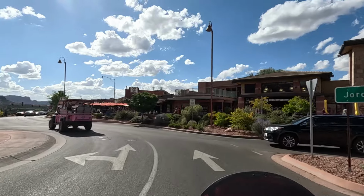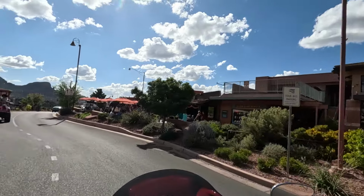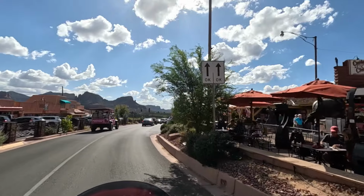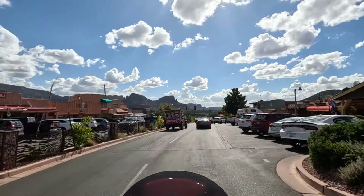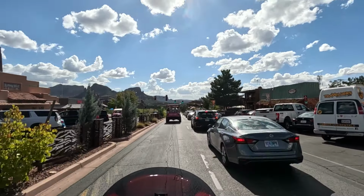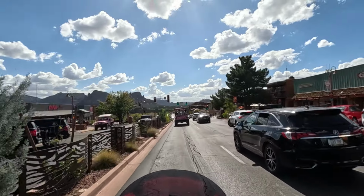Unfortunately, we only had a brief stop in Sedona on our way to Prescott, but we'll be back for a longer stay because we haven't been anywhere quite like Sedona. Small town charm, world-class beauty, local shops, restaurants and lodging, epic views in every direction.